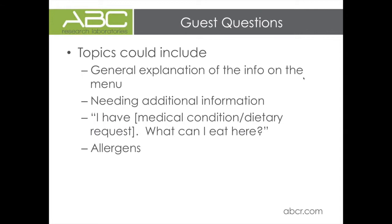I think we're probably all going to hear a lot of, "I have," fill in the blank with a medical condition or a dietary request. "What can I eat here?" And I know I grew up working in restaurants. I was always interested in food, so I knew a little bit more probably than the average bear when it came to suggesting what somebody could eat, even before I was in college. But a lot of your team members probably don't have that kind of background.